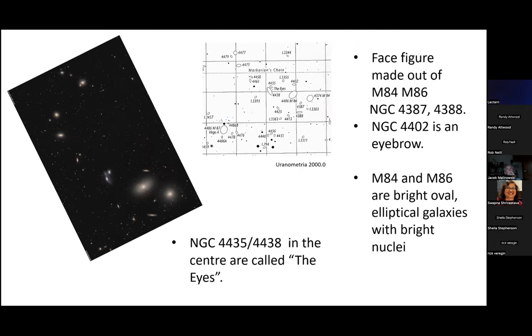There's a face figure at the very right. You can see two eyes, a mouth, and an eyebrow. All of these are easily seen in an 8-inch telescope. The two elliptical galaxies, the Messiers, M84, M86. Okay, so I am talking about two Messiers. Sorry about that.